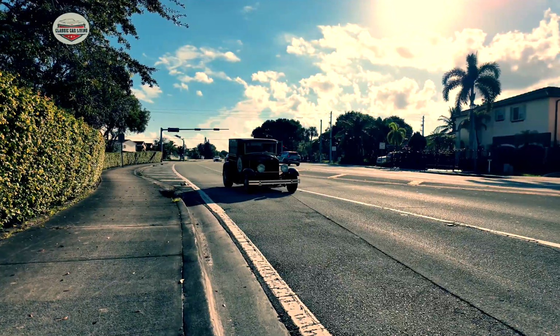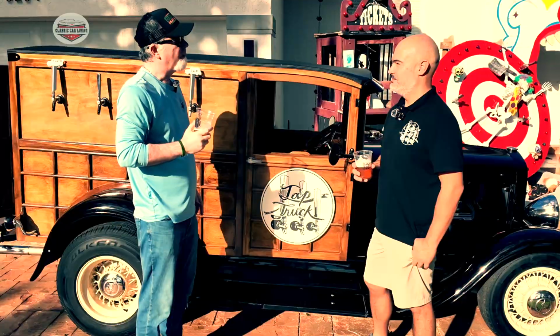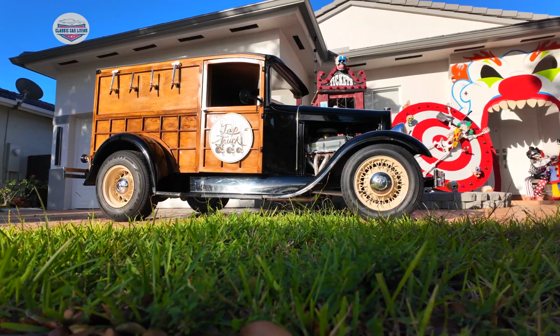Gotta tell you, this thing runs really nice, man. Ray, thanks for having us. Cheers. Hey, I'm Ray. This is my 1931 Ford Model A tap truck.